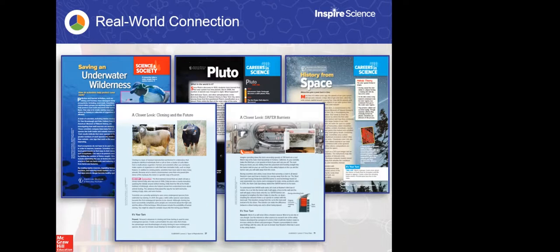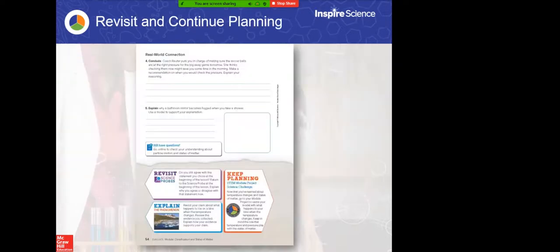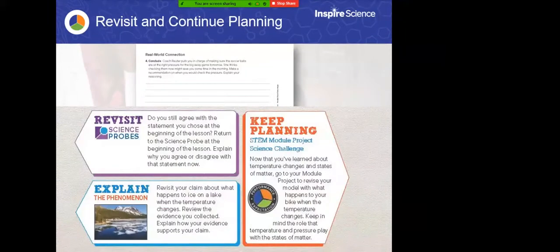When we get to elaborate, that E is always some sort of an extension into science and society, science and vocations, anything that's outside of the classroom that applies the science that you've been teaching. And in middle school, when we wrap up, we're in evaluate. That's the last E. We're going to revisit that probe. Remember, we revisit the probe and the student's thinking over time. We're going to see if we can explain that claim. We're going to finish the claim, evidence, and reasoning loop.